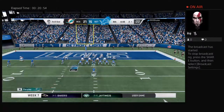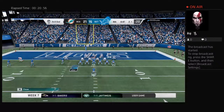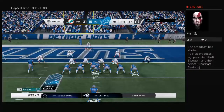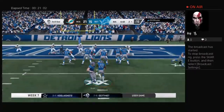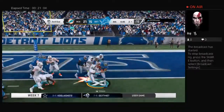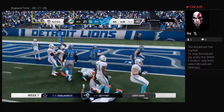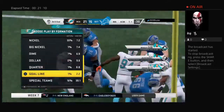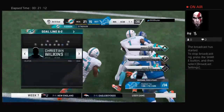From the 2 now, 2nd and goal. Check 26, check 26. Now here's Pollard. And they will stop him after a fairly minimal pickup. A gain of 2 there on the heels of a 1-yard pickup on 1st.